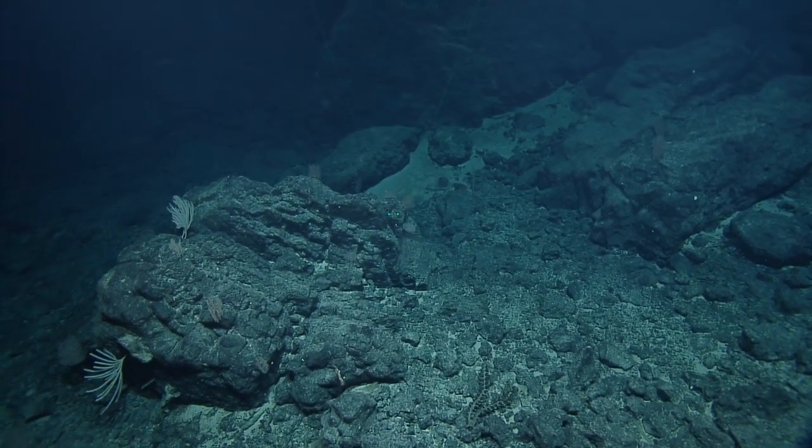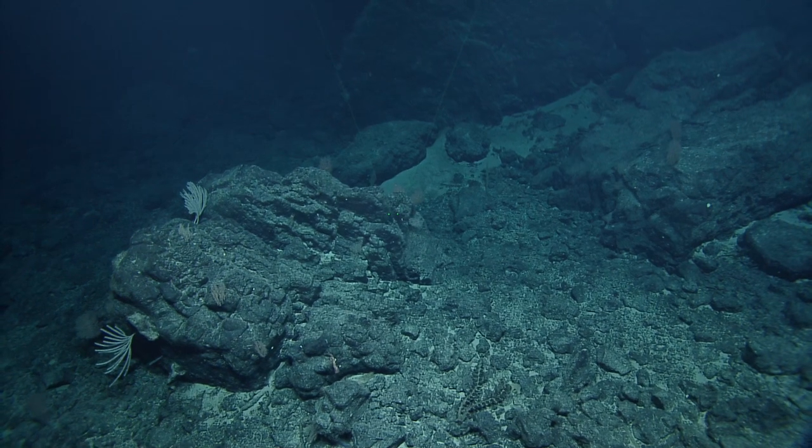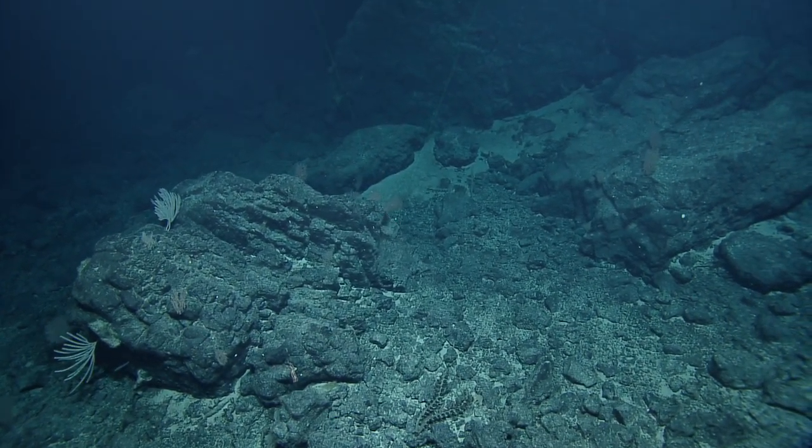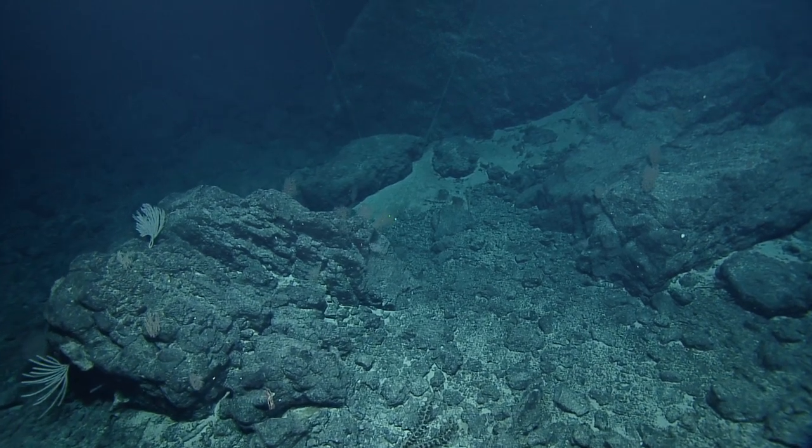Don't cycle the autofocus on the Atalanta camera. It's going wonky there.